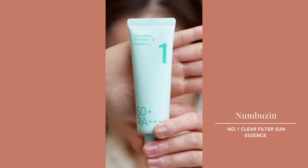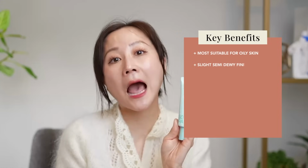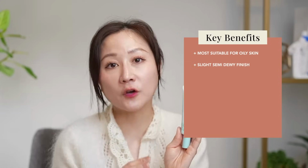Next sunscreen is another super popular one from Olive Young, and it's the Numbuzin No. 1 Clear Filter Sun Essence. You know, I feel like Korean sunscreens are already super lightweight and the textures are very similar, so it's sometimes really hard to appreciate the subtle differences. But I personally feel like, of all the sunscreens I'm talking about today, this one is the lightest in texture and feel. So with that, it's probably most suitable for those with oily skin. It still does have a slight semi-dewy finish. It's definitely not mattifying, but like I said, it does feel the lightest on skin.